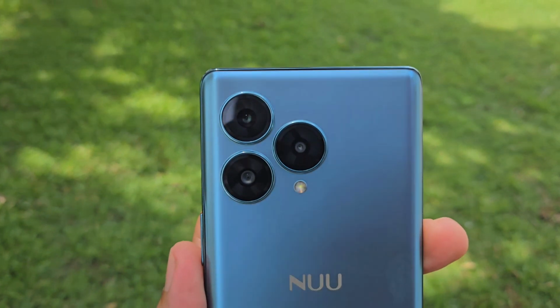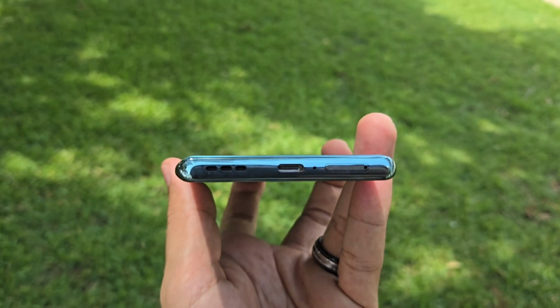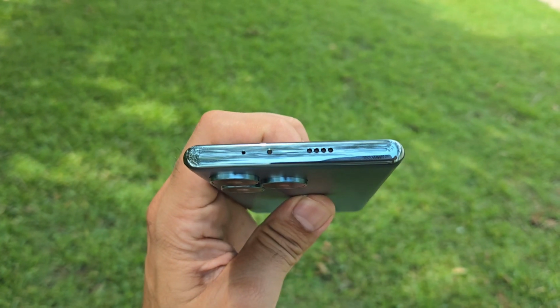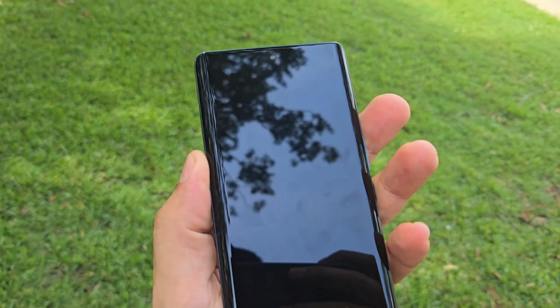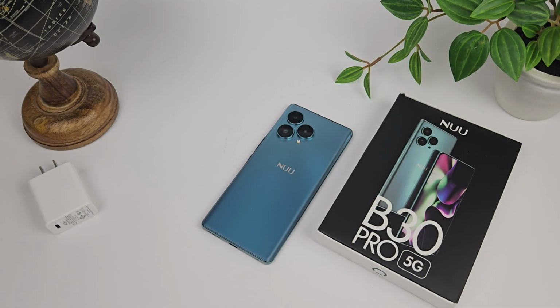When it comes down to the design, it looks very, very nice. I definitely like this green color, sort of like a green blue color. It only comes in this one color, so keep that in mind. I believe NUU said that they will eventually release other colors, but right now we only have it in this one colorway. And I think the design looks really good.